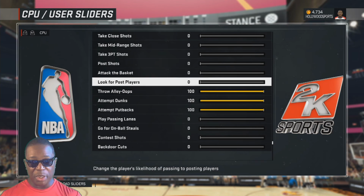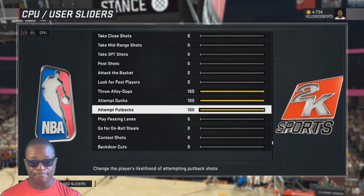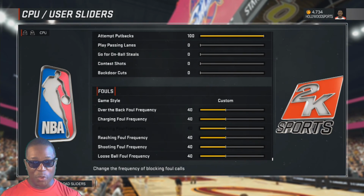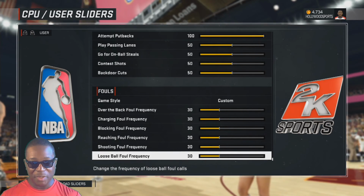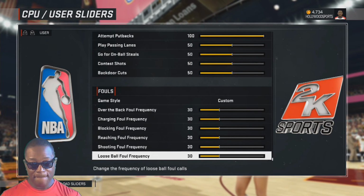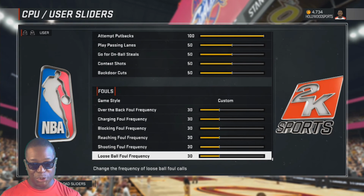And put these 3 on 100. Throw alley-oops, attempt dunks, attempt putbacks, 100. All right? And fouls, leave them at 40. Same thing. Easy fouls on the CPU, easy fouls on the user, leave them at 40. Now, I got the user fouls at 30, though. Okay? So there's not too many fouls in the game, and they're not overcalling fouls against you.